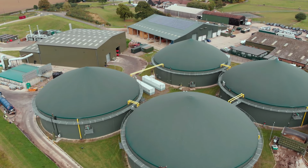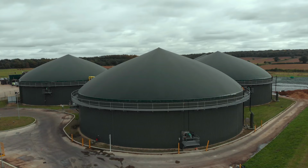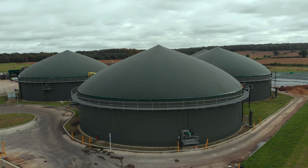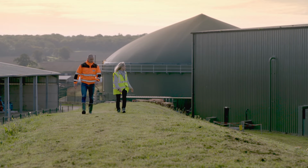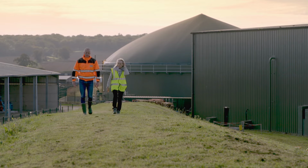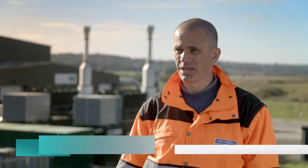This may not look like a big concrete cow, but that's how this anaerobic digestion plant is described by the team here at Severn Trent Green Power, because it mimics what happens in the gut. Food waste, like any other organic material, when it rots, emits methane, which is a very potent greenhouse gas. It's 25 times stronger than carbon dioxide. So we want to avoid that methane entering into the atmosphere.